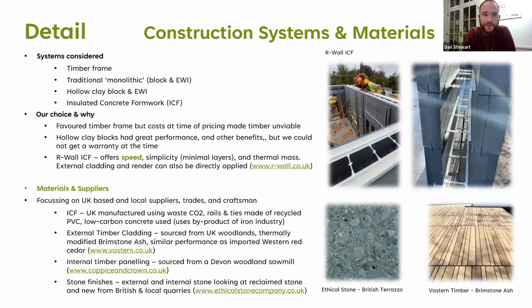Having done all of the work in our renovation and doing all the carpentry, I really got a feel for that, and doing it all myself, I really wanted to do that. With the way the world went, with COVID, timber price increases and that sort of stuff, and with the contractor that we'd used, we decided to actually look at a concrete block, monolithic type construction. We also looked at hollow clay block systems. So there's a couple of companies, Duro and Porafirm, with EWI, which is external wall insulation.